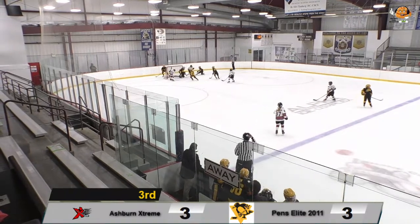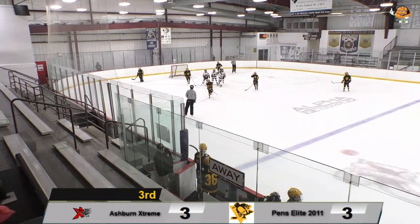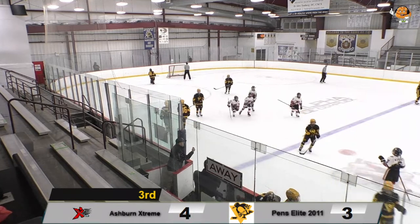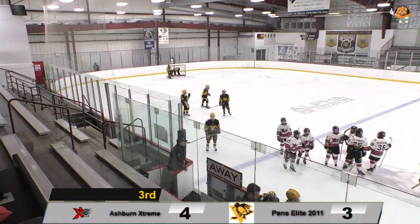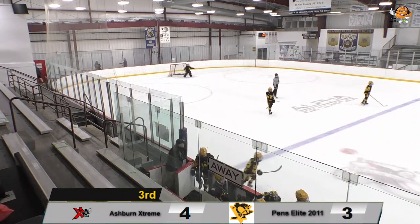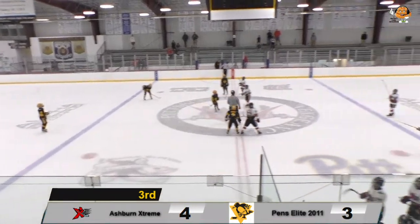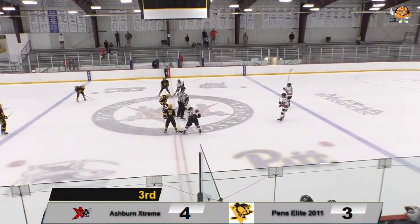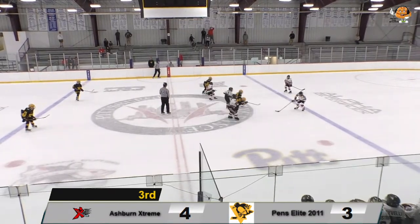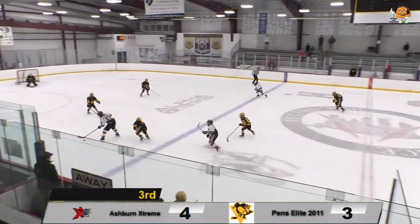A 3-3 tie. Side of the net. Centering pass. Pops free. And there's an extreme player in front of the net to pop the puck behind. And the Pens are going to have to come from behind again to tie this one. Ashburn pops into the lead. The Pens have come back every single time. They're going to have to do it again.